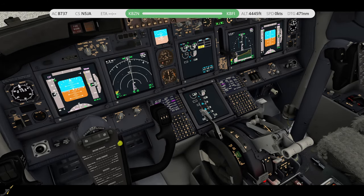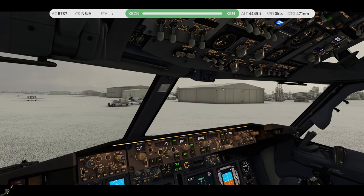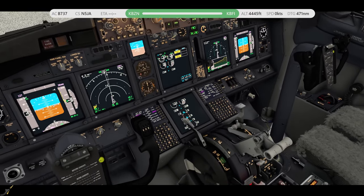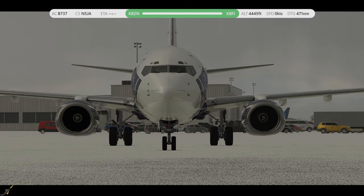Number two is good. Start number one when N1 hits 20. Boom. There we go. Same deal. Number one starting. There she goes. N2 rolling. Low pressure alive. N1 slowly rolling. There's 25 on N2. Start up.